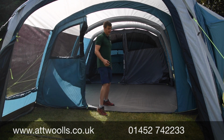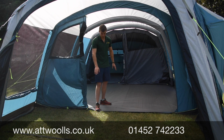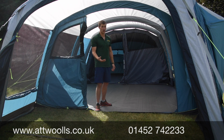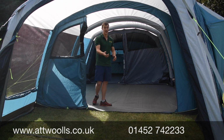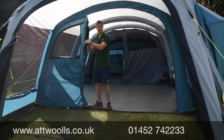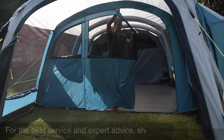So moving on to the main living area, you've got quite a seamless entrance, no lip coming in and out. So there's no trip hazard, quite nice. If you've got smaller kids, or even just if you've had too many to drink, you're not going to have to worry about flying into the tent. The divisional door between the area has a complete zip as well. So you've got the option that you can completely enclose that if you wanted to.